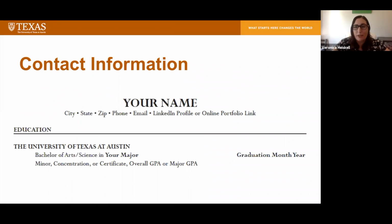So contact information, a couple basic tips. No one is probably going to mail you as the primary form of communication at this point. So instead of worrying about listing your full address and wasting the space, you can instead just give the city that you live in, your phone and email, and optionally, a link to your LinkedIn or online portfolio. We have a couple videos about LinkedIn, so I encourage you to take a look at those. Many recruiters will look at your LinkedIn, so I encourage you to list it here.